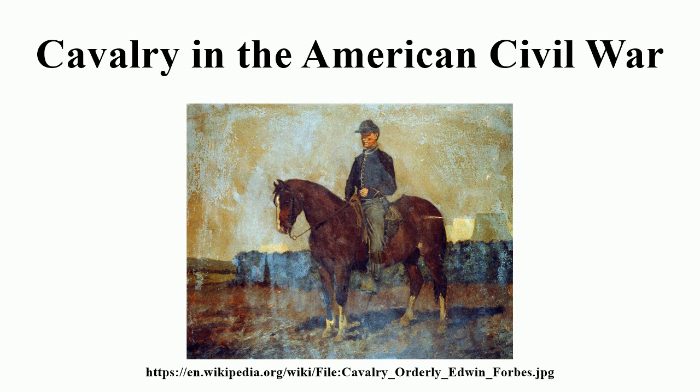Union cavalrymen rode quartermaster-issued animals obtained through public contracts. While open to fraud early in the war, once tightened regulations and stringent inspections were enforced, the contract system yielded an estimated 650,000 horses for Union armies during the war, exclusive of an additional 75,000 confiscated in Confederate territory.